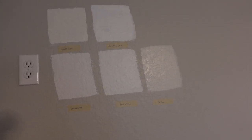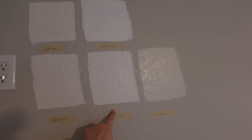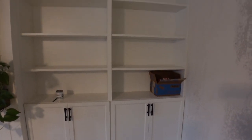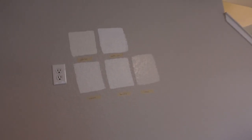So the ones that I'm kind of leaning toward are these two right here. I like the gray undertones in this one. This was Sherwin-Williams Pure White. So I want to test it because we got a lot of whites that we're working with in here. This is white. And the ceilings are white, and I would love to not have to paint the ceilings. So I want one that coordinates with both of those two things, but I still like the undertone and everything. It's a lot.